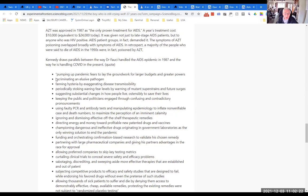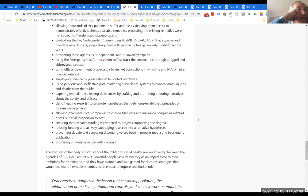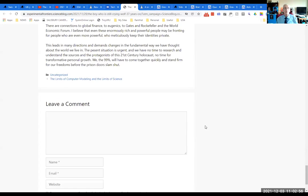Yeah, well, this is what he says. All these things here, he's saying: pumping up pandemic fears to lay groundwork for larger budgets, fanning hysteria by exaggerating disease transmissibility. Ah, yes, and so on and so on. I thought that was a rather worrying thing to read, really. It goes on, doesn't it, his list? As you say, Richard, I think it's by the non-vaxxing people. Yes, indeed. Coming out is propaganda.